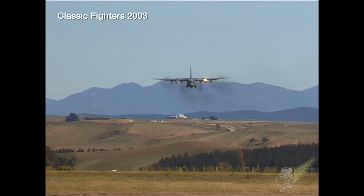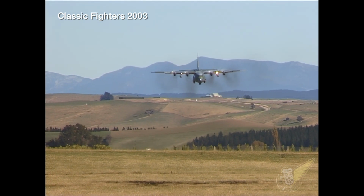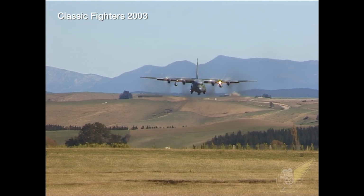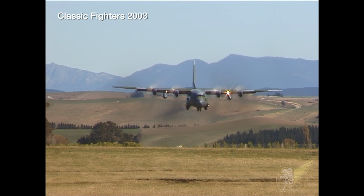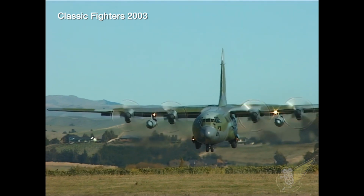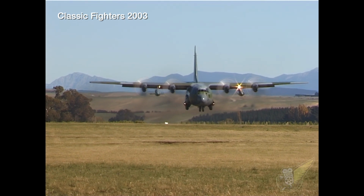With a crew of 4 and powered by 4 Allison engines providing 4,900 horsepower, the Hercules has a range of over 4,000 kilometres and a cruising speed of 300 knots. Flown by number 40 Squadron RNZAF, the aircraft can accommodate 96 troops, 64 paratroopers, 74 stretchers or 6 cargo pallets.